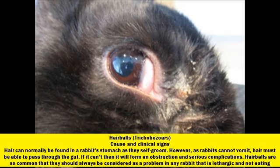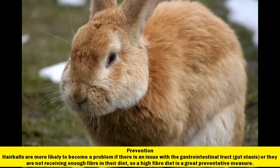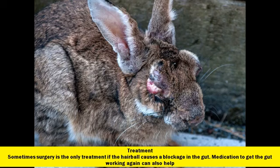not eating. Prevention. Hairballs are more likely to become a problem if there is an issue with the gastrointestinal tract, gut stasis, or they are not receiving enough fiber in their diet, so a high-fiber diet is a great preventative measure. Treatment. Sometimes surgery is the only treatment if the hairball causes a blockage in the gut. Medication to get the gut working again can also help.